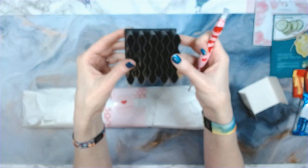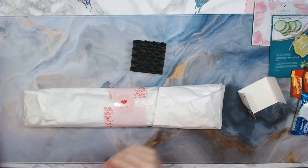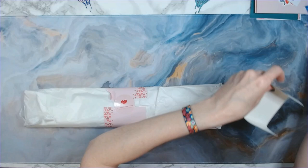Okay, camera, stop. You're being a pain in the ass. Okay, there we go. That is so neat. I love this. Okay. So many things. Oh my gosh. Okay. I'm trying to get all this stuff out of the way here. Very cool. Oh my gosh.